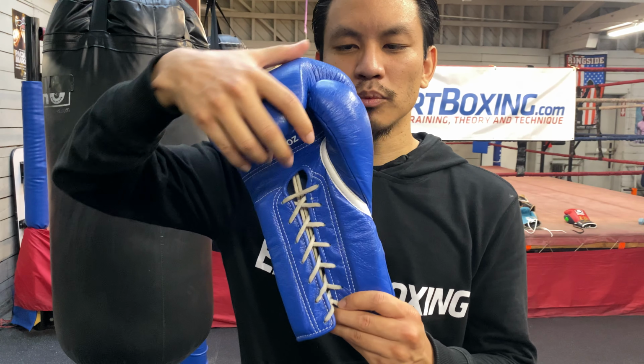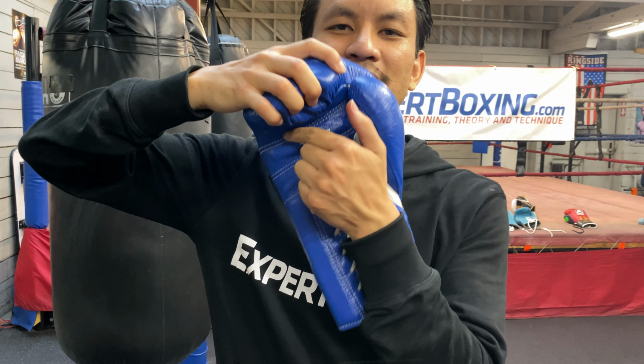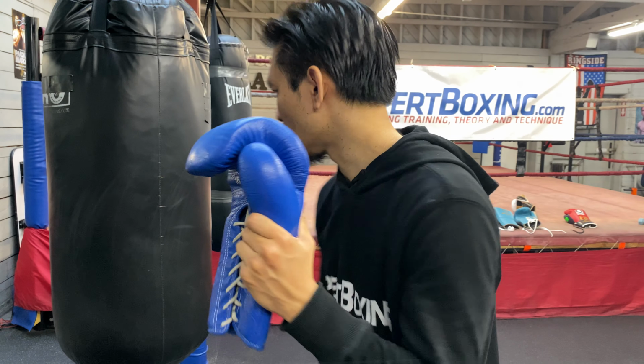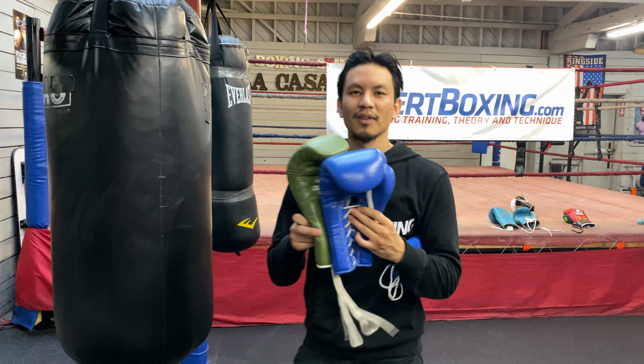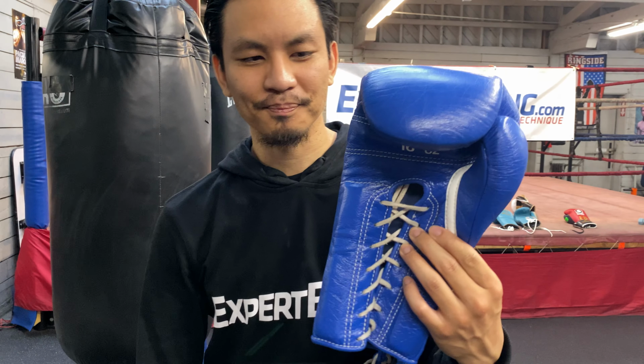Now let's go to the front side. Okay, here we see the palm. The most distinct thing that I know it's a Winning glove is the font on the 16 ounce right here. And it's kind of funny because there are other companies, for example, Ring to Cage. They copied the font almost exactly. So this is pretty funny.